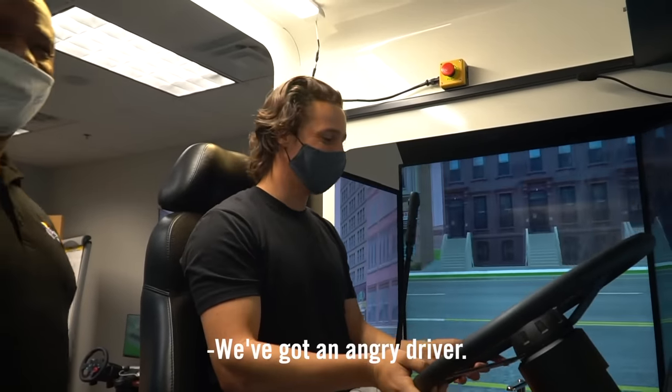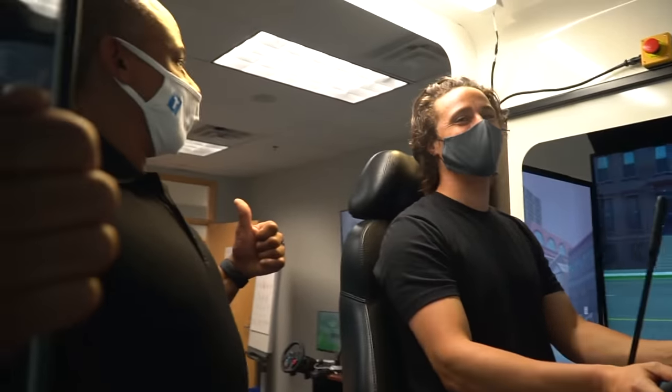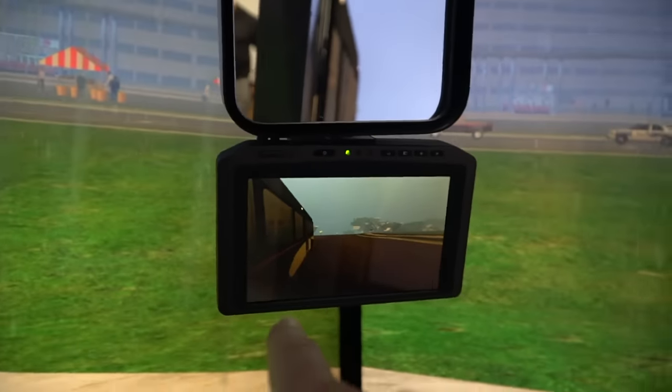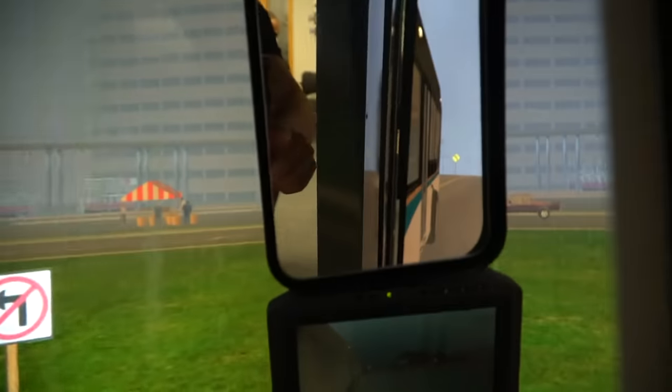We got an angry driver. There you go. But you went and missed those passengers there. Oh, I did? You stopped. Even the mirrors here. So this bottom mirror is obviously a screen, but this top mirror is actually a mirror. Like you can see me waving there, but it's a mirror that is then shooting off of this back screen behind you. And that makes it real life. So when you move your head, it moves as well.